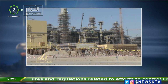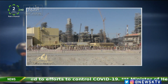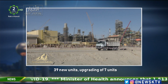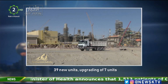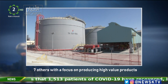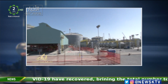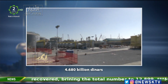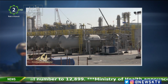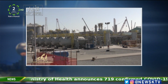The project aims at developing Ahmadi and Mina Abdallah refineries affiliated to Kuwait National Petroleum Company and includes the installation of 39 new units, upgrading of 7 units, and the closing of 7 others, with a focus on producing high-value products such as diesel and kerosene for export. The total cost of the project is 4.680 billion dinars, while 30% is financed by the company and the remaining 70% from Kuwaiti and foreign banks.